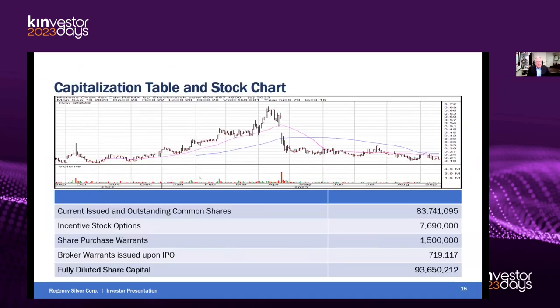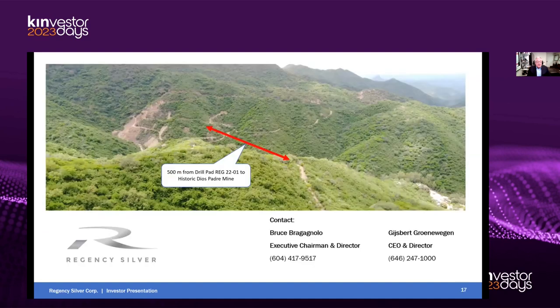Here's our capitalization table and stock chart. Only 83 million shares outstanding. We had most of our broker warrants exercised last spring, and we only have 1.5 million share purchase warrants out. As you can see, we did have a bit of a tumble in April, but that was when a 4-month hold period came off some stock from a private placement in December, and we had the selling event along with a lot of other companies. So it's a great place to work.